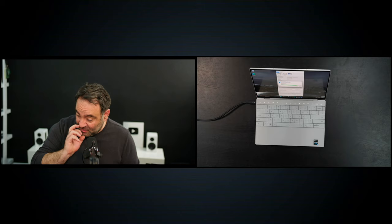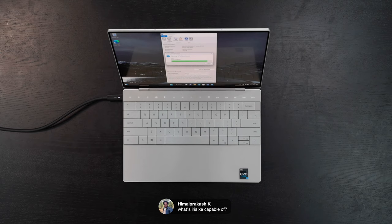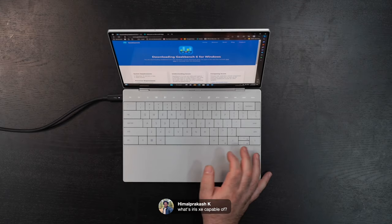All right. So with that being said, hopefully we'll get our result here. Iris Xe is not going to be gangbusters, as I mentioned many times in the past, regarding the performance, right? So just keep that in mind. Did they get me a score here? Probably not. All right, let me restart it, and that usually does the trick. So let's restart it again. It's not the laptop. It's Geekbench 6, and I'm frustrated with this program.